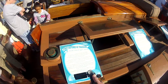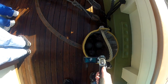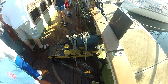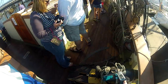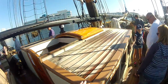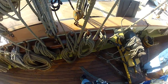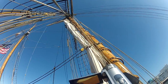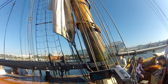Ball and chain, then a half ball, cannonball. There is hot water, there is electric heat, and a generator. It's the galley. Right. You see where the cannon turns on the brass, bronze. The mast was all greased up on the copper.